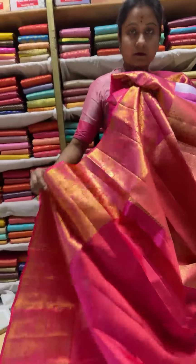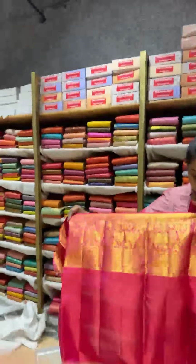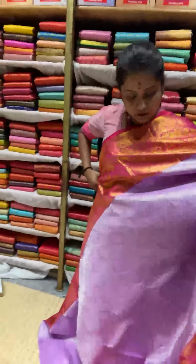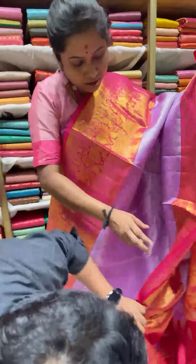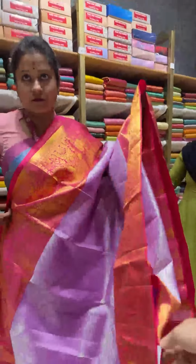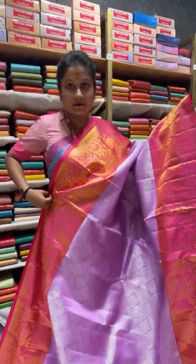This live is happening from our Mugdha's wholesale showroom in Chennai. And guess what? Such amazing prices. This saree usually is priced above 22,000, and in Chennai you get it for only 18,749. You can see, only 18,749.